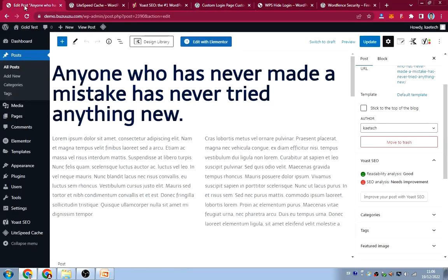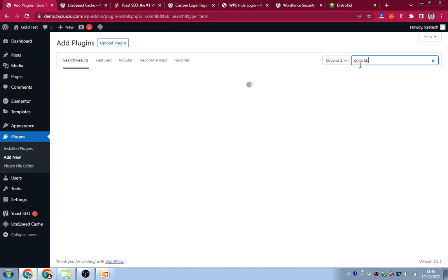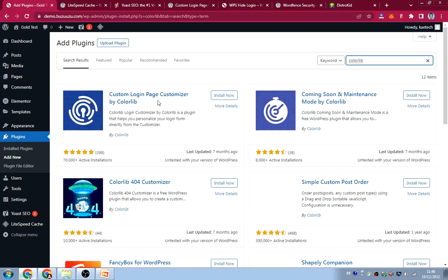To do that, you can go ahead and click on install plugins over here, or click on add new to install a new plugin. So we're going to go to here, and then we click on add new to install a new plugin. Alright guys, as we are over here, we will have to search for a plugin called Colorlib. Just search for Colorlib over there, and then we're going to find Colorlib Login Customizer, and then we'll have to install and activate that plugin. So let's click on install now, and then when it is installed, we'll click on activate to activate the plugin.